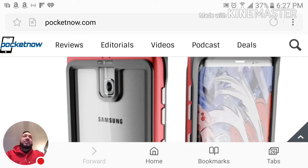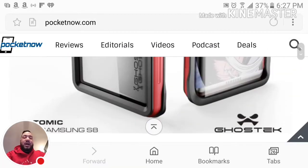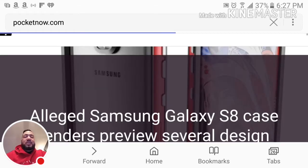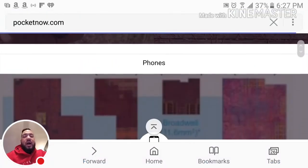A lot of times in the leak renders from past devices, usually the case manufacturers are pretty spot on with what the phone looks like, and a lot of times I think the manufacturer themselves actually pretend like these phones are getting leaked out accidentally, but they really want to create a buzz for people to really look at this device and say, hey, oh, that looks cool. Let's see what this phone is about.